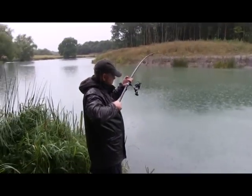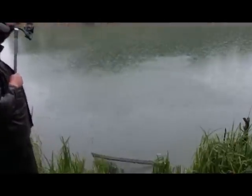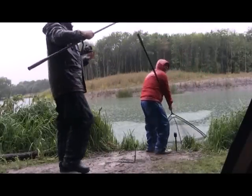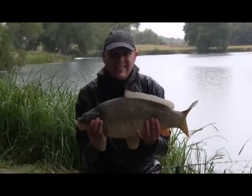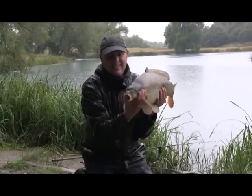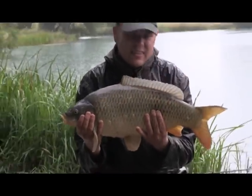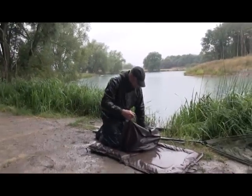There he is, into his first fish. How do you feel, Mikey? Not bad at all. Nice looking fish as well. There you go, Mike's first Pines Common, lovely 12-pound carp, literally on the nose. Well done, Mikey. Gorgeous fish, sticking his back up here. Get him back in, mate. Well done, bud. Worth waiting for. Thank you for your help. You're welcome, mate.